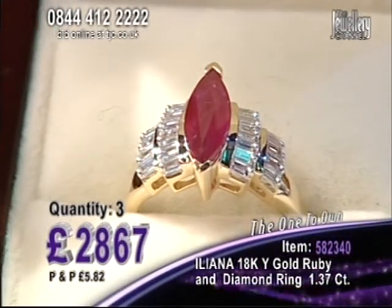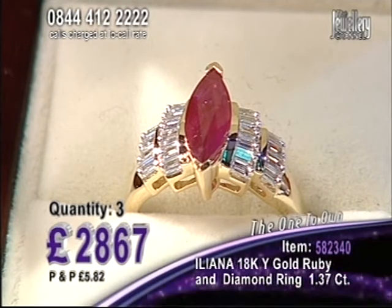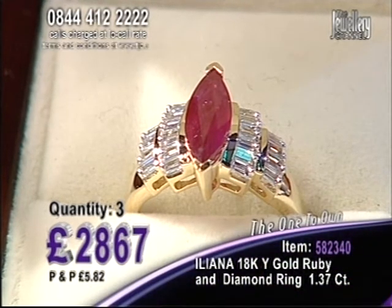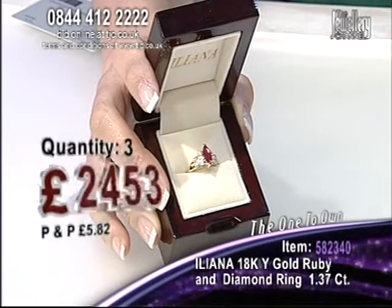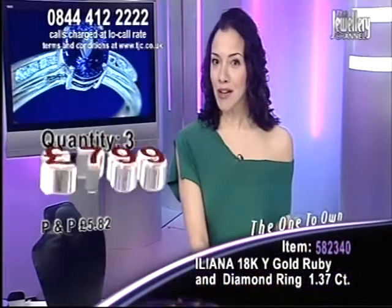Now, I've only got 3 in the auction. There's not many, is there, for a one-to-own? So if you do want this, my advice to you is get on the line, let me see you there. Dial the number, press 1 and then hash. I'm going low immediately. Have a look at this price. $7.99, what do you think about that?